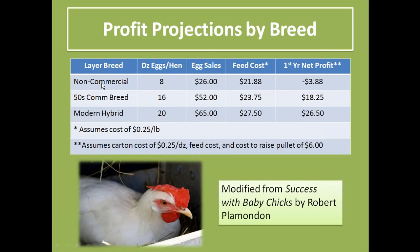We're assuming that it costs $6 to raise a chicken up to lay, about 5 or 6 months. And these are real rough estimates, but a non-commercial breed, these might be like a Buff Orpington or a Russian Orloff or any of the heritage breeds that you see, lays 8 dozen eggs a year. Sell it for I think $3, $3.25 or something a dozen. So you sell $26 per hen. Well, it costs you about $21 to feed that hen. And when you add on the cost of the pullets, that means you're actually losing money per hen.